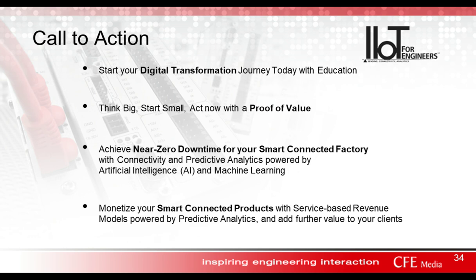Whether you are running a smart factory and looking for improving uptime, or whether you are making products that you're sensorizing and tapping into the analytics, think about the business case. Within your smart factory, you're improving uptime, reducing quality issues, optimizing spare parts, and still using the analytics. Within the smart products, you're actually creating new lines of revenue. You're servitizing and monetizing the analytics and delivering further value to your clients.